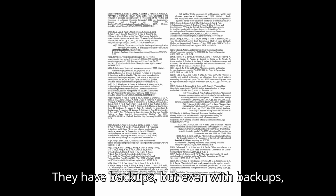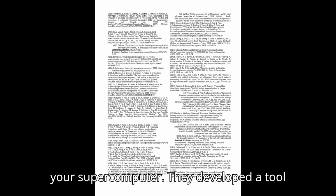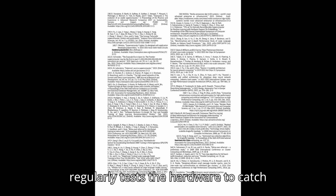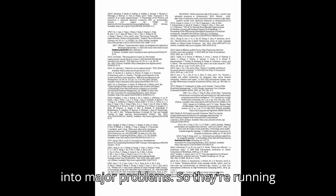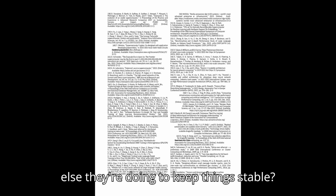But even with backups, you'd want to catch potential problems before they cause a crash. Right. Exactly. Think of it like a routine checkup for your supercomputer. They developed a tool called Validator, which regularly tests the hardware to catch those potential issues before they turn into major problems. So they're running tests, saving their progress, anything else they're doing to keep things stable?